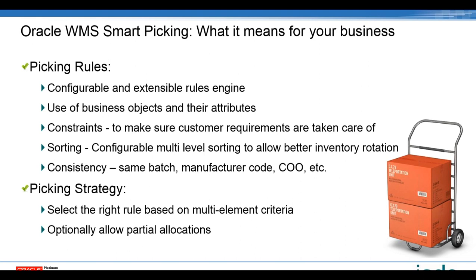Sometimes I might want to just pick packed material first. So I might have a rule where I can just say only pick packed material, don't pick loose material. Those kinds of constraints could be configured. Sorting is where you would a lot of times configure your organizational strategy in terms of better inventory rotation or stock rotation. For example, you do a sorting on, let's say, your lot date code or your expiration date.